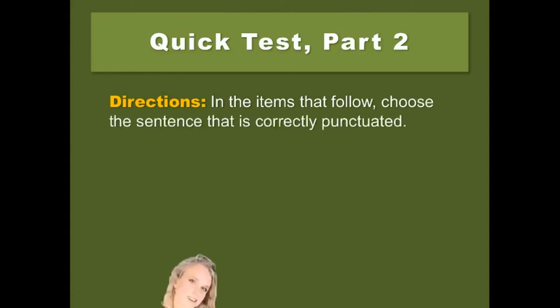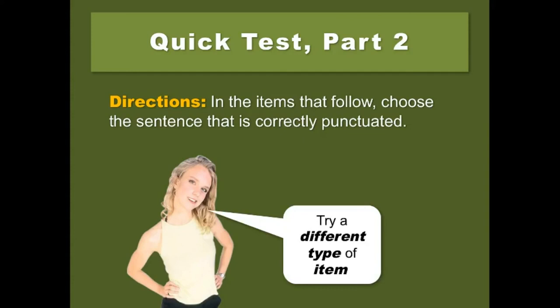Let's try another quick test. This time, in the items that follow, choose the sentence that is correctly punctuated between A, B, and C.